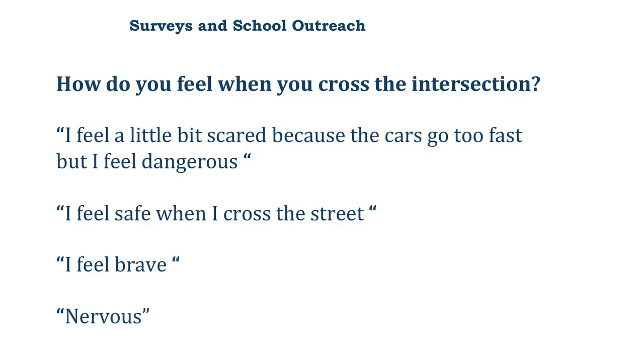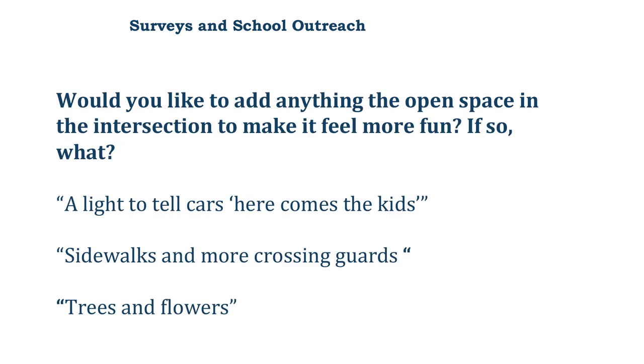Some of the feedback that we got from the students was that they don't really feel safe crossing, and the cars go too fast. And Katie's going to talk a little bit more about that data. And we got a lot of really great suggestions. We're still waiting to implement this, but I like the idea of a light to tell cars, here come the kids.